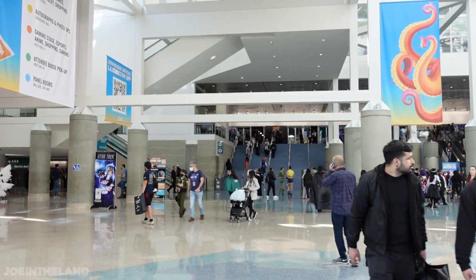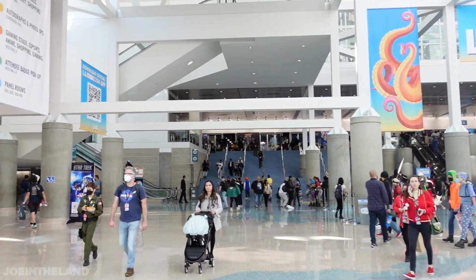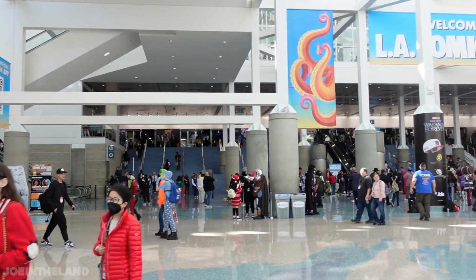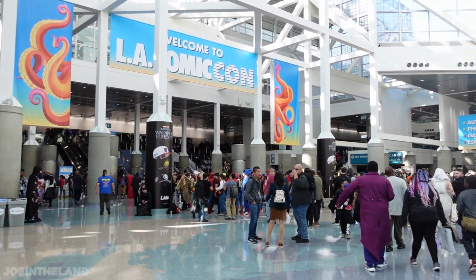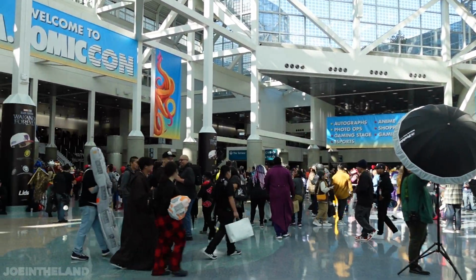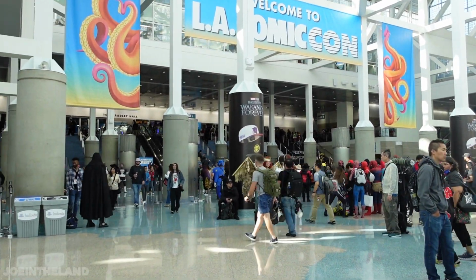And here's the main concourse of the convention center. You can see that it's not that crowded at this time, but a lot of the cosplayers will come here and everybody takes their pictures here. There's a lot of great lighting, and it's just a place where people meet and take photos. You see that guy over there has all this great equipment. And we're going to start walking up towards the exhibit hall.